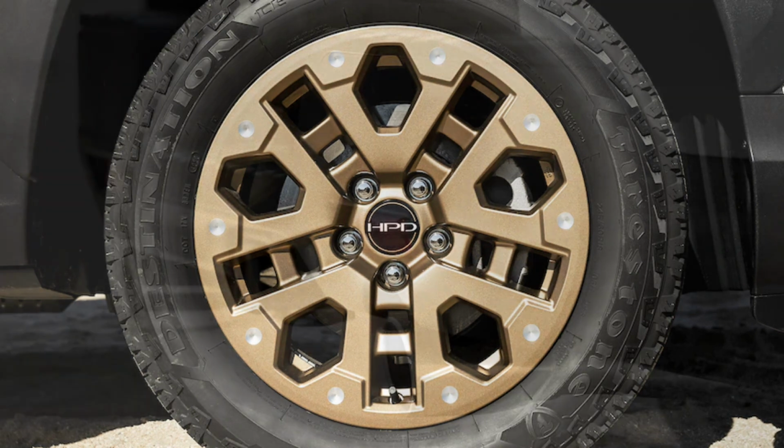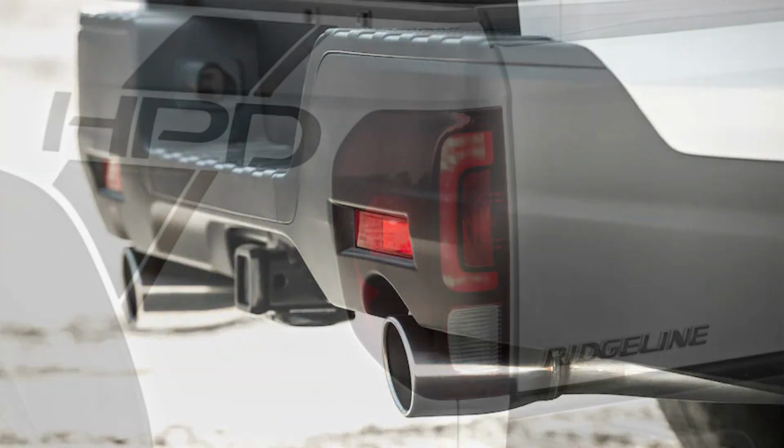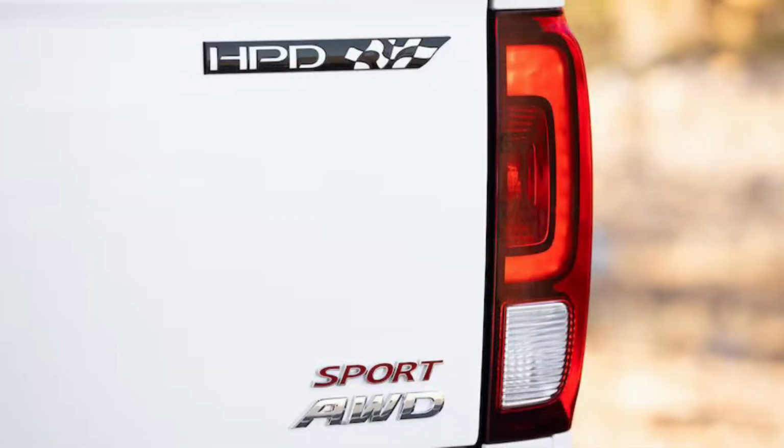A 3.5-liter V6 engine producing 280 horsepower and 262 lb-ft of torque powers all 2023 Honda Ridgelines. Honda equips each truck with a 9-speed automatic and all-wheel drive as well. As of the 2021 model year, Honda has shortened the Ridgeline's gearing, allowing for a 6.3-second 0 to 60 miles per hour run. The EPA has rated the 2022 Honda Ridgeline at 18/24 mpg city/highway.